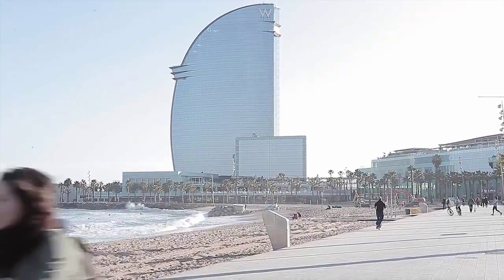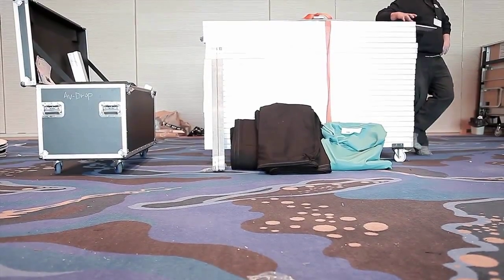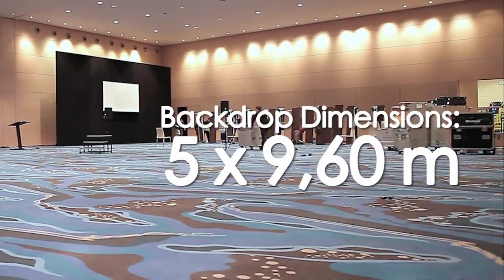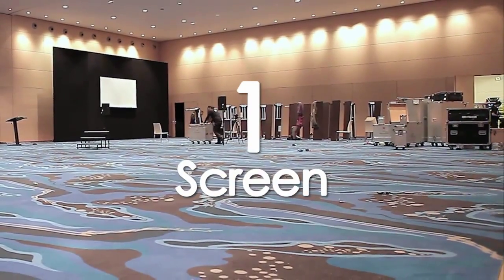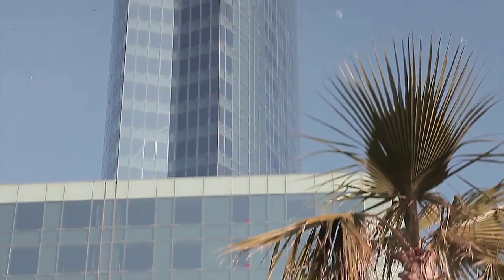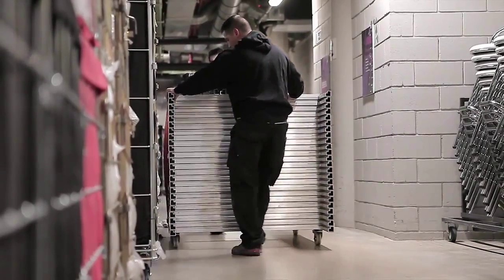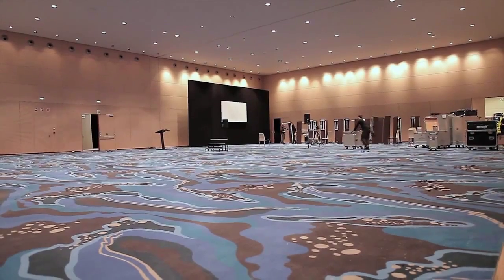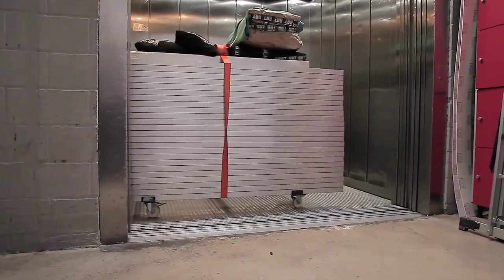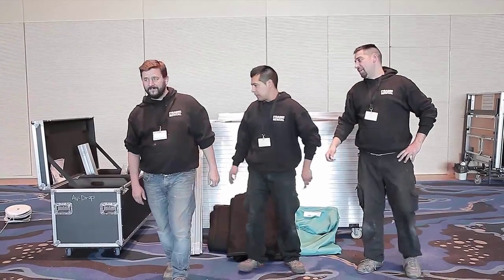Hi. Let's see. We've got this, which is our backdrop system, and we want to get this, which is a 5x9.6 meter backdrop, and we want to put it there. That's right. That's Hotel Vela, Barcelona. So bear with me, because this and this are the same, exactly the same. It's just that, of course, to do the transformation, to set up the backdrop, we're gonna need some help.